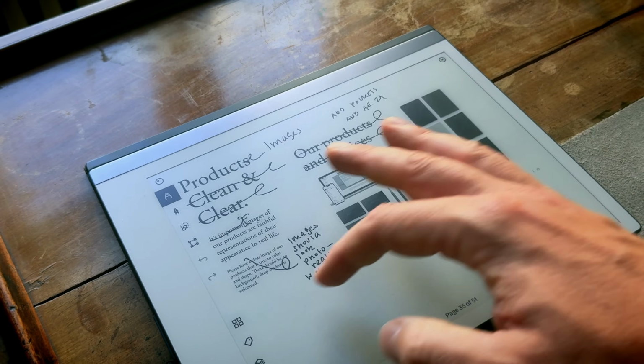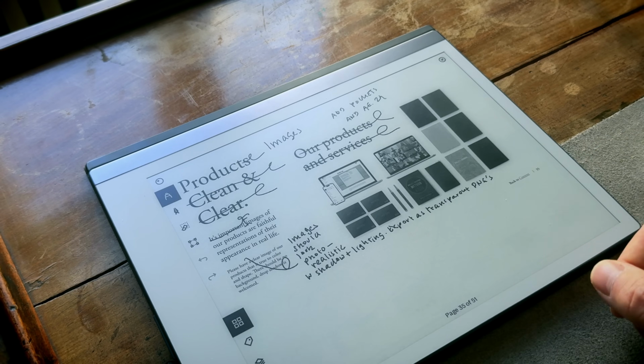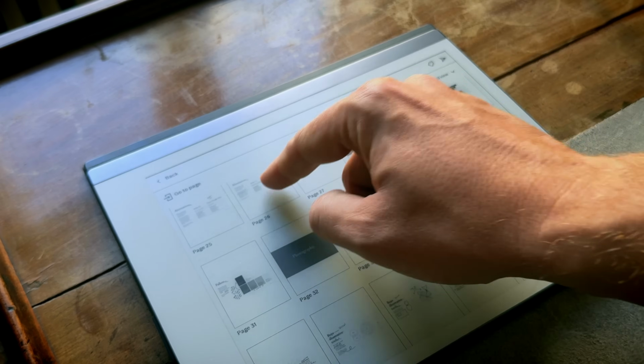Though you can quickly scan through pages or view them as a grid, the thumbnails are too small to be useful. Additionally, there's no quick way to toggle between pages or have them side by side. You can favorite documents or notebooks, but not a single page. The good news is that all this could be fixed with a future software update.